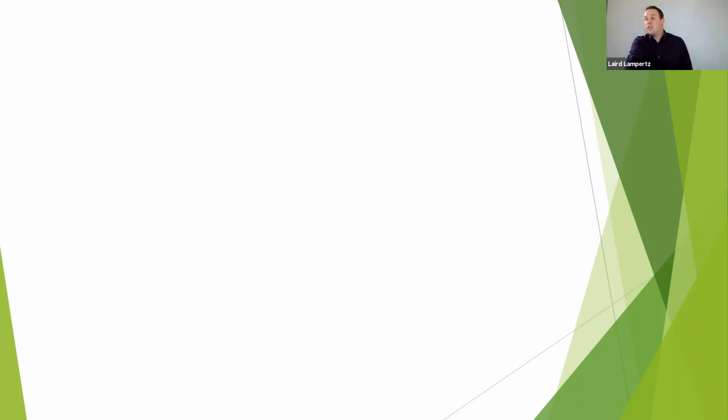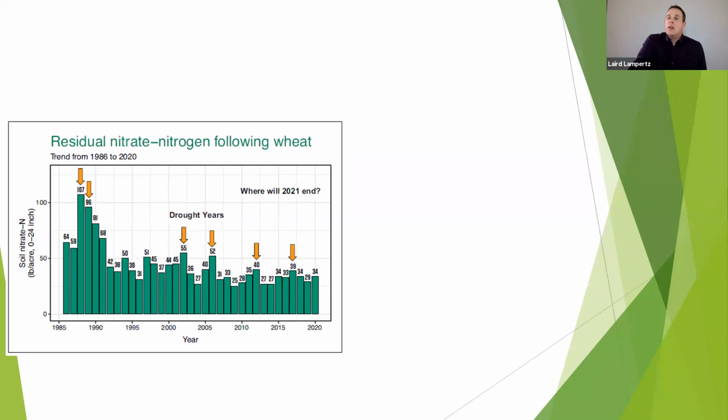So I'm going to jump ahead to another topic that is on the front of everyone's mind, and that is soil residual nitrogen. This is a slide coming out of an AgVise paper that shows throughout Canada and the Midwest the number of soil samples that they have following wheat that have high nitrogen levels. The tops of the bars are always coming out of the drought years, and 1988 being the worst. And as you all know, our year had some parallels to 1988 through the growing season.